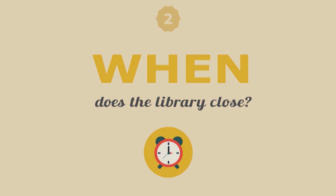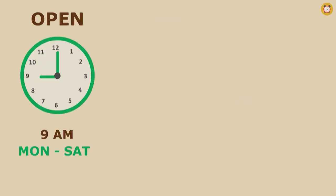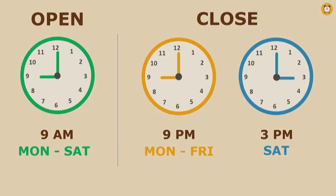Next question, when does the library close? While the library always opens at 9 a.m., it closes at 9 p.m. on weekdays and 3 p.m. on Saturdays during regular semesters.